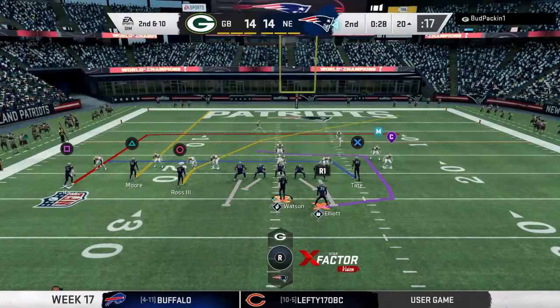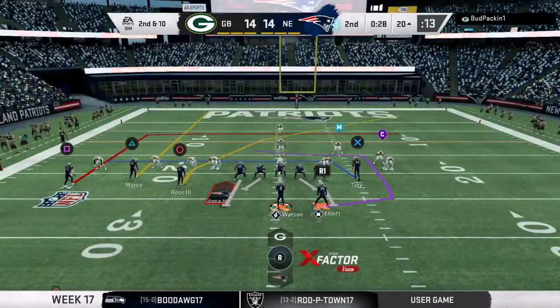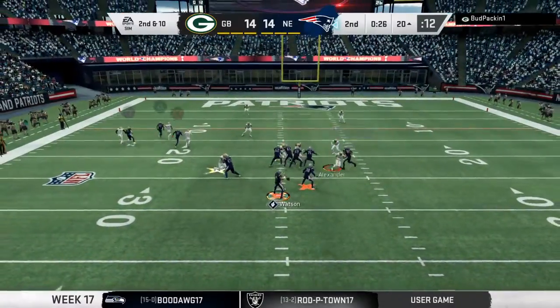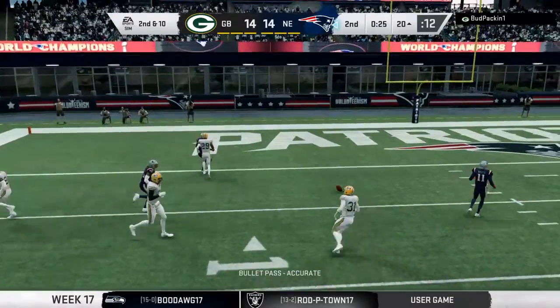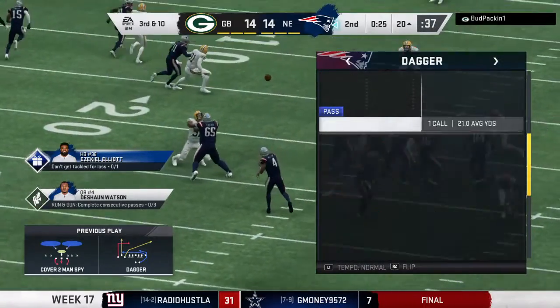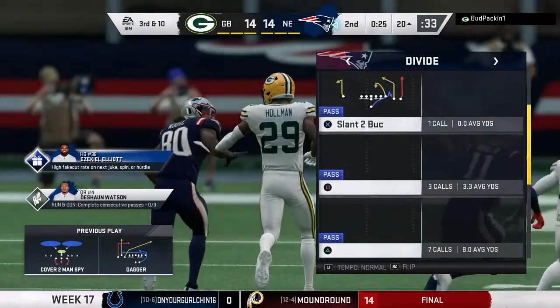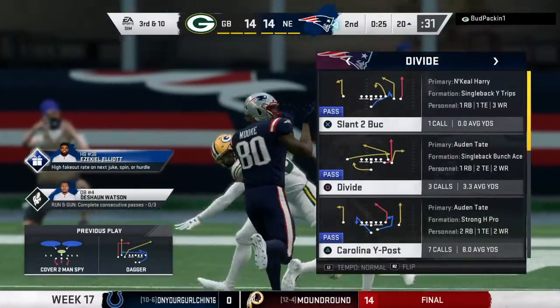After the incompletion, here's 2nd and 10 from the 20. Throwing again is Watson. And his throw is incomplete. David Moore, the intended target, but now it'll be 3rd down. So back-to-back incompletions. 3rd down here in 10, but you're still in field goal range.